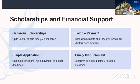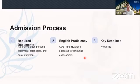After you apply, you will receive offer letters, and the offer letters will list out all the details regarding the conditions that you need to complete in order to get the CAS letter. Okay, the scholarship will apply at the final installment, at the third tuition installment. So please pay attention to that one. And this is the admission process.